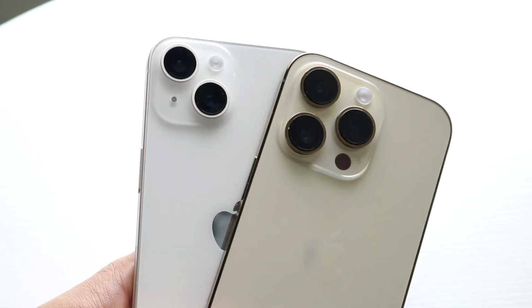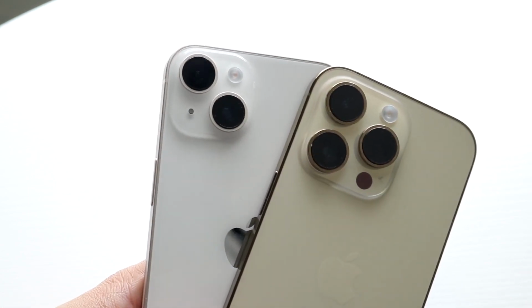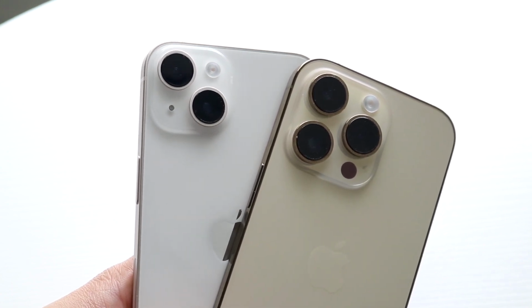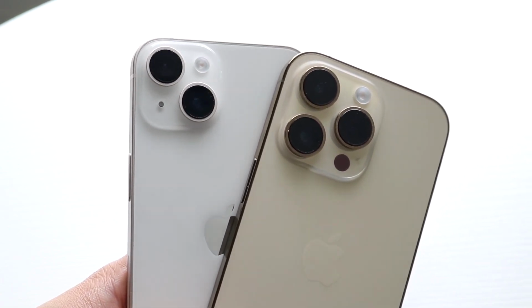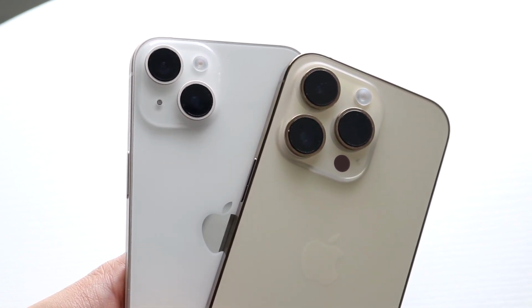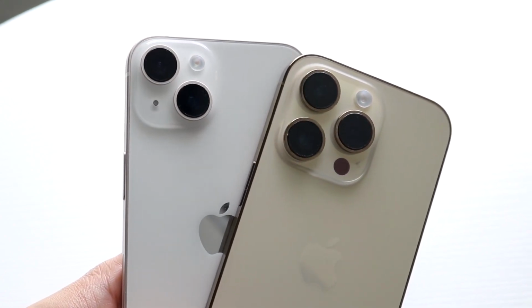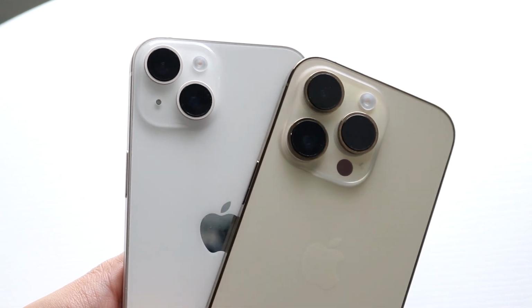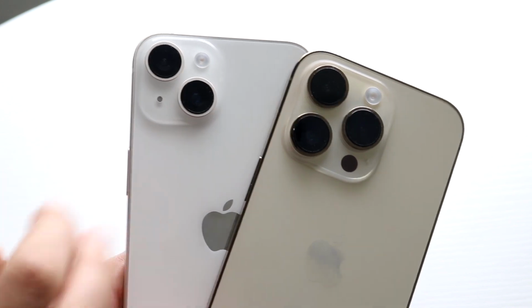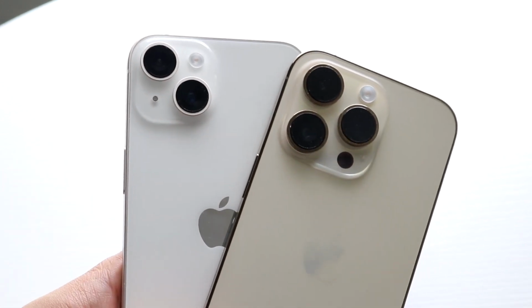And on the back, we are getting a little bit of a different styling on both of these as well. The iPhone 14 Pro has that triple camera setup with that LiDAR sensor, where the iPhone 14 has that dual camera setup. So it's pretty cool between both. You have an amazing build quality, I would say, between both of them. You're still maintaining a frosted glass back on the iPhone 14 Pro, which feels very premium. The iPhone 14, on the other hand, has that standard glass back.